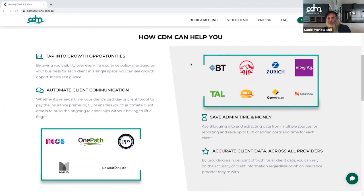I might answer this question, Robert, and say, Sue, that if there is a situation where, for example, regional insurers are not on that list and don't have data that we can download, we have an ability for advisors to complete Excel spreadsheets that populate with all their information, and we can upload that into CDM. So we are not limited by any number of insurers.